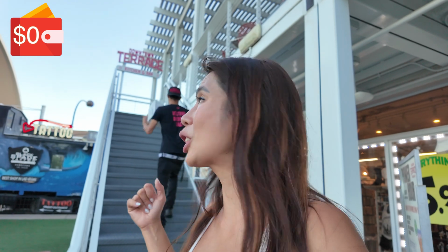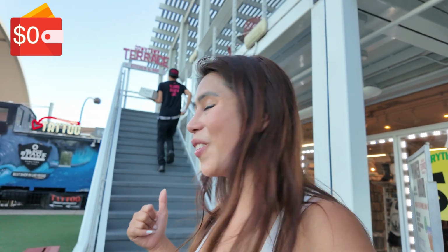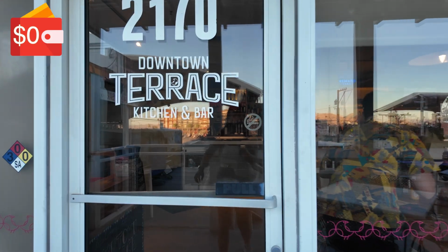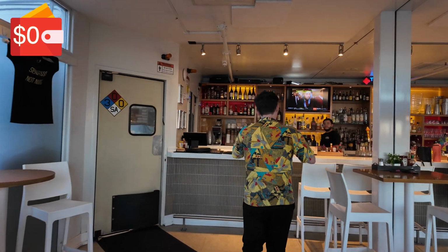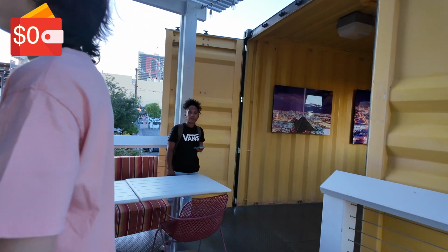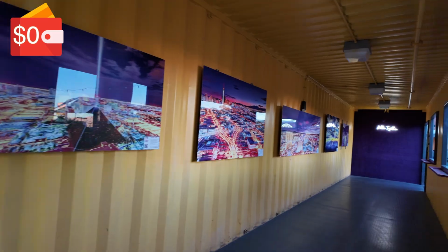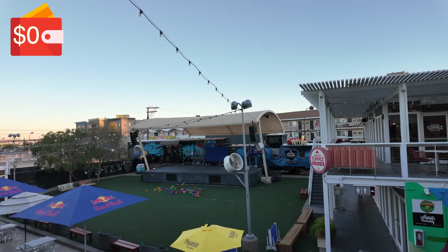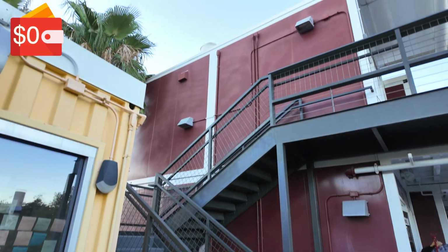I just saw a bunch go up the stairs, so we should go upstairs. Oh, you got boba. What's in here? Oh, it's a bar. The art here is pretty cool. They say the view is nicer when you go up, so let's go to the 3rd floor.